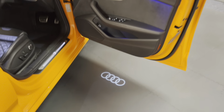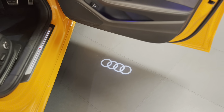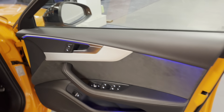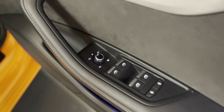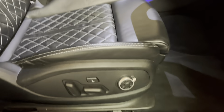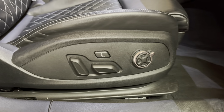And coming around to the front door, we've got a laser LED Audi logo there, which comes out on the driver and passenger side front doors. More ambient lighting here, which extends right up to the edge of the door card. We've also got folding mirrors, which are electrically heated as well. And then with the front seats, you get a tremendous amount of specification, which includes massaging heated seats.